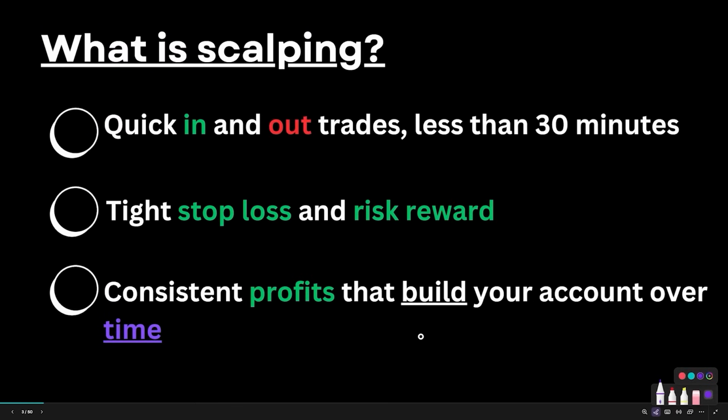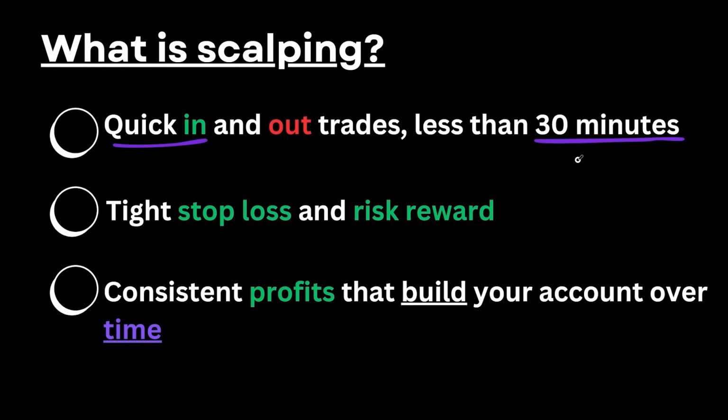So what is scalping? A lot of times when traders say, "Oh, I'm a scalper," I picture some dude trading SPX, massive size, scalping in and out for thousands of dollars. See, that actually doesn't exist in the stock market. So what is scalping? It's quick ins and outs. Okay, less than 30 minutes. This is not some hyper scalping strategy.